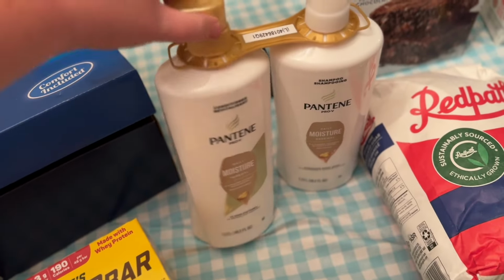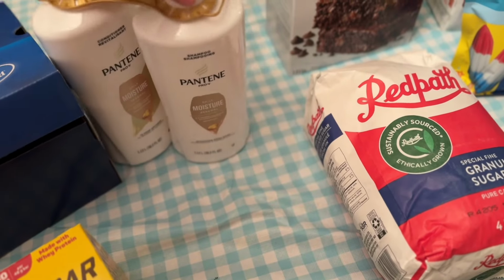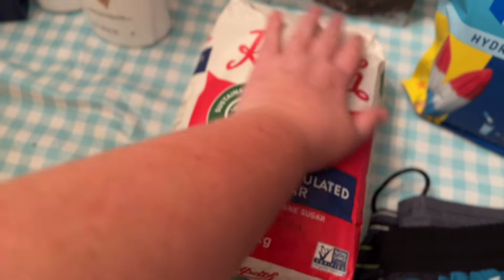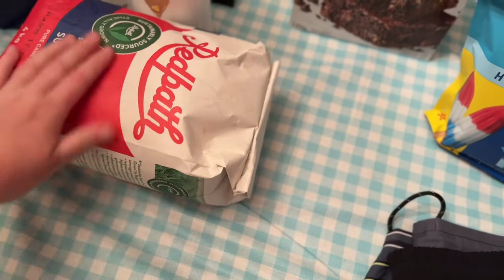I got some shampoo and conditioner. This is the one that we really like. So I always get the big one when I go to Costco. This is a big thing of sugar. I'm not sure if you can tell, but this was only like $6 for this big thing of sugar. And we go through a lot of sugar here with baking and stuff.